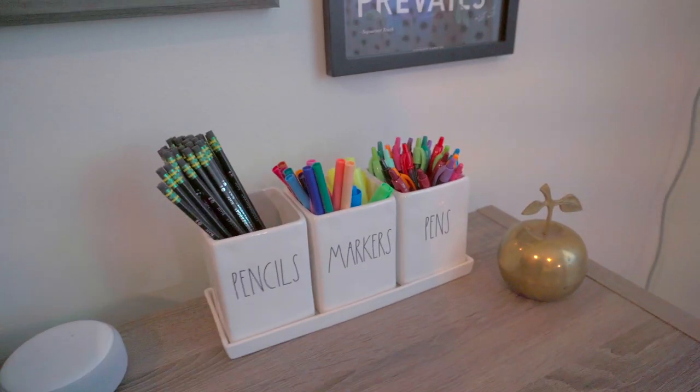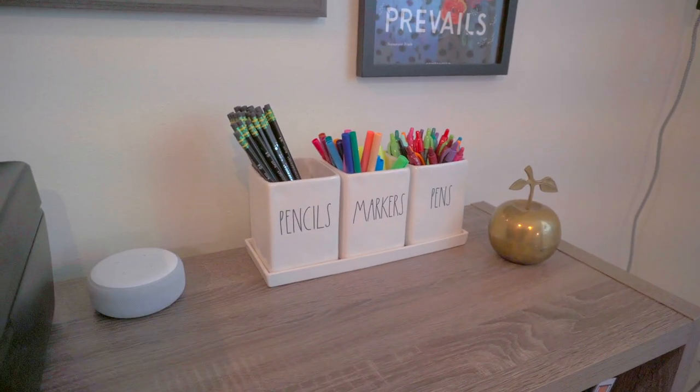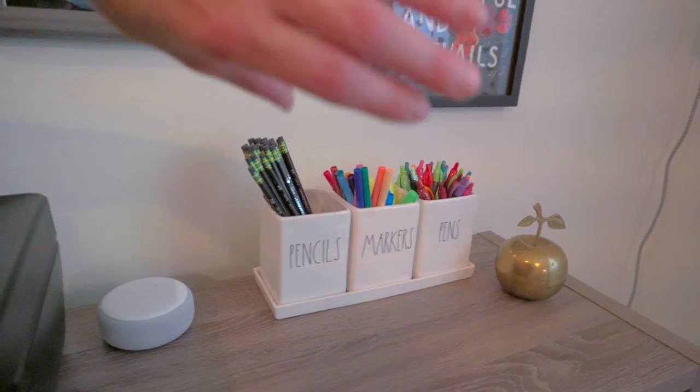I'm kind of over the Ray Dunn stuff in my house other than a couple of coffee mugs, so I think I'm gonna take those to my classroom, or I might just end up turning it so you can't see the word labels. My office is a mess, you guys.